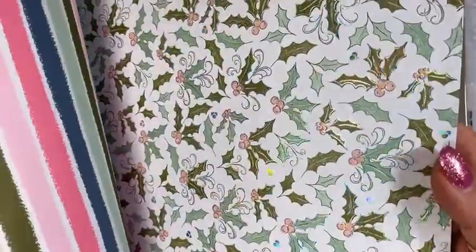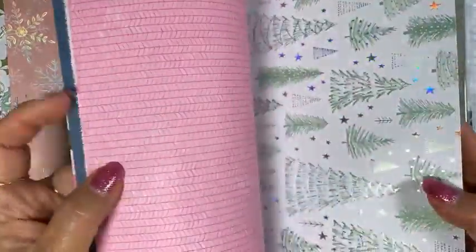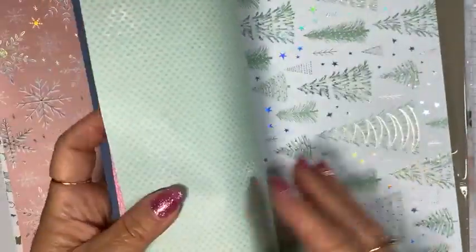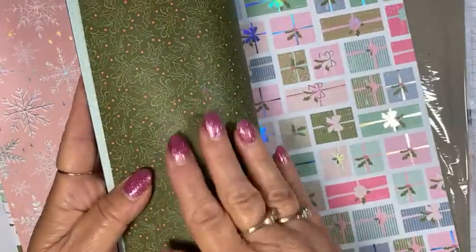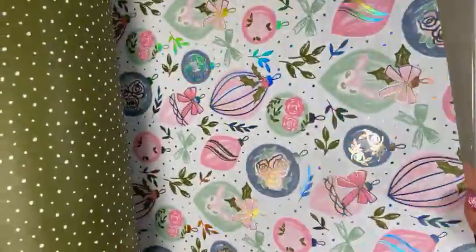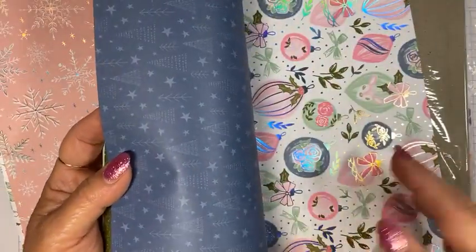And then look at the holly. So pretty. And pink on the back. Can you see why I'm loving this suite? Just the colors and everything in it. And there's the foiling and stuff on the trees. And some fun minty green on the back there. And then the cute packages have foil. And then nice holly back here. And then that stripe is crazy pretty. It picks up all the rainbow colors in it. And then you've got a polka dot, looks like snow there. And check these out. Look at the cute deer on that ornament. These are so cute. And then a pretty blue on the back of that one.